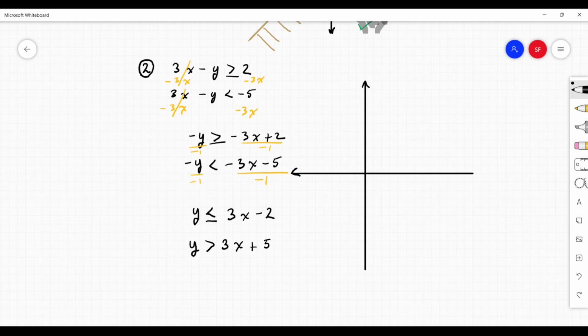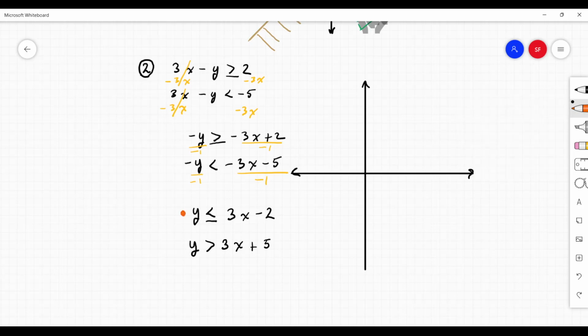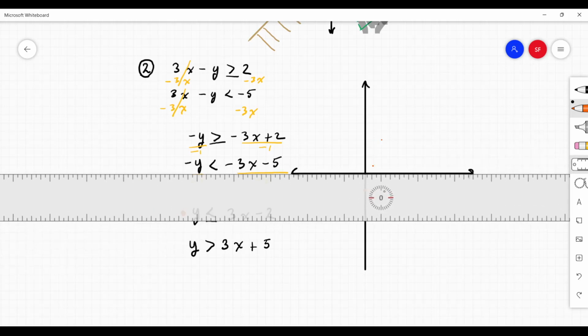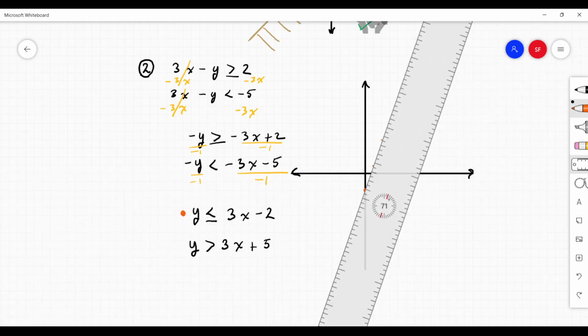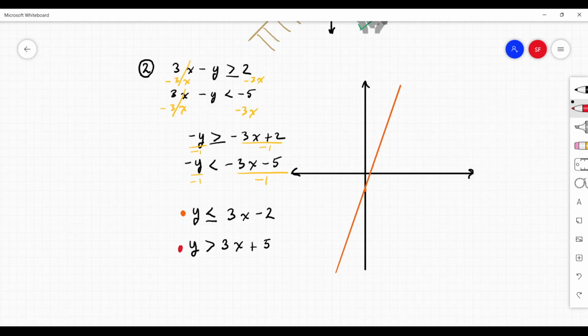So for the top one that we're going to label in orange, we're going to go down 2, and then up 3 over 1. Solid or dashed line? Solid, because it's or equal to. And then for the red one, we're going to go up 5, and up 3 over 1.